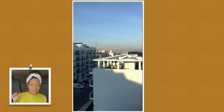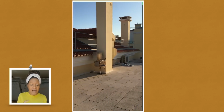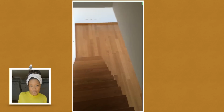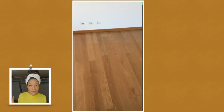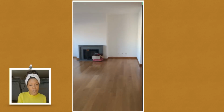So this particular apartment was my favorite apartment. I saw this toward the end. At the time when I moved to Portugal, I moved there by myself. I met a gentleman and we ended up moving in together. So we were together for like 6 months. This apartment was supposed to be for him and I, which is why it's so large.